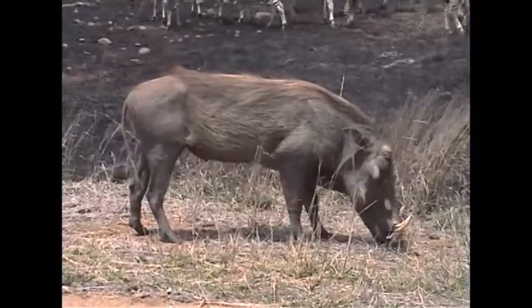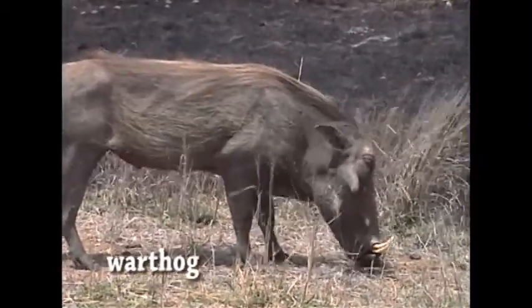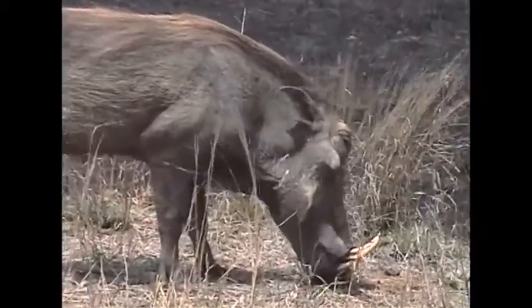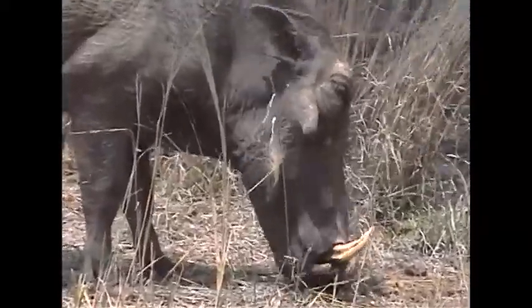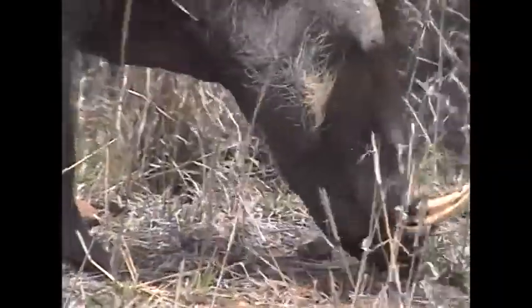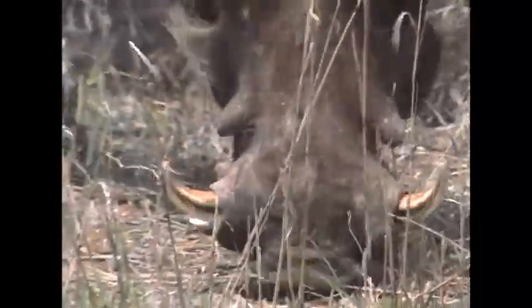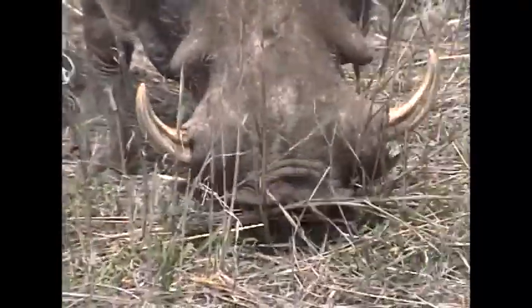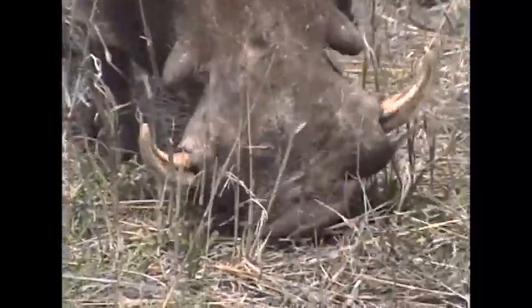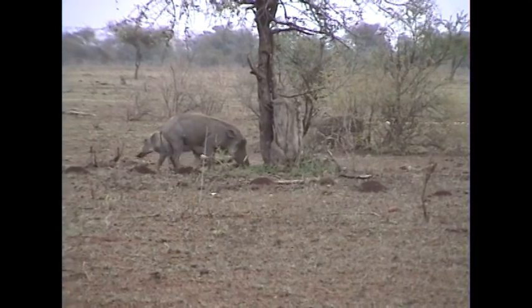The warthog has an ugly-looking head for me. They are pigs that have very stiff, heavy hair. It has two sets of tusks and eats grass. You often see them in groups.